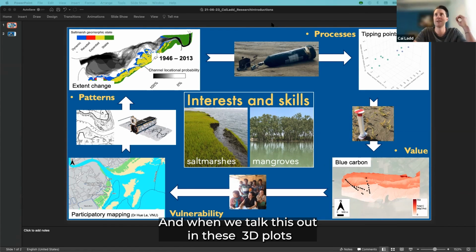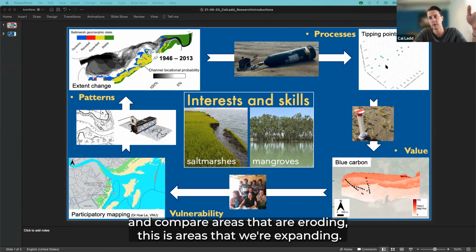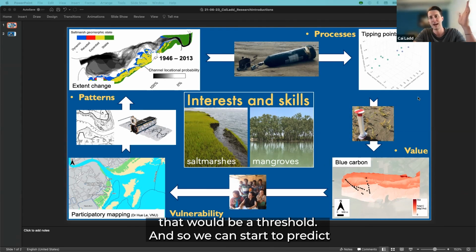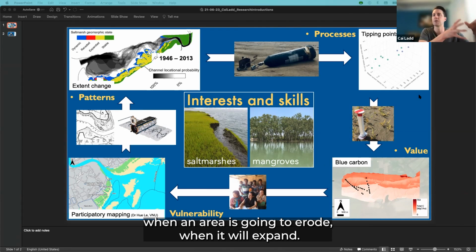And when we plot those out in these sorts of 3D plots, and compare areas that are eroding versus areas that are expanding, we can identify somewhere in this three-dimensional plot there'll be a threshold. And so we can start to predict when an area is going to erode, when it will expand.